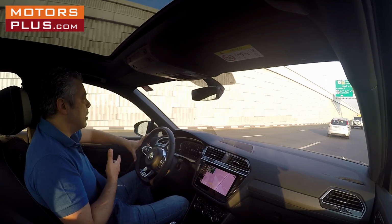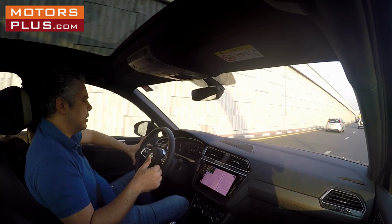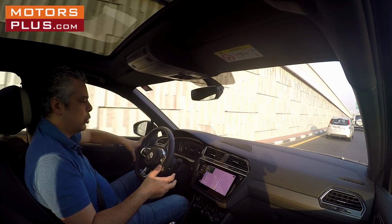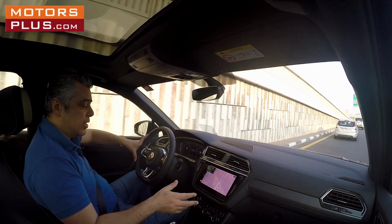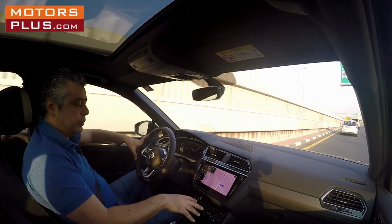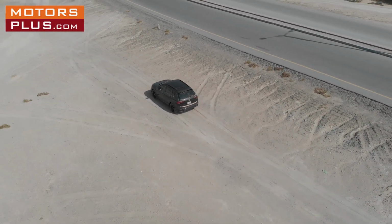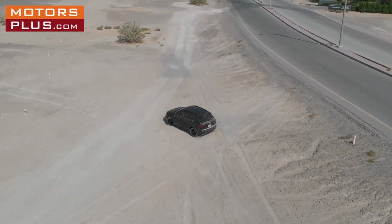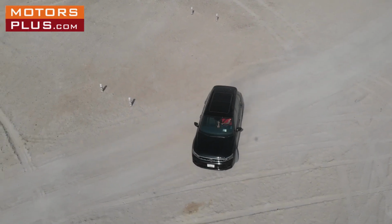Now, there's a blind spot warning, but there's no lane keeping. We would have loved to have lane keeping here. Apple CarPlay, Android Auto, nice screen. We liked the fact that you can do other things with the buttons, not just in the screen, because that kind of bothered us in the Touareg a little bit, because you have to go in the screen to fiddle with the AC. Sometimes you just want to reach out and do it. We like this more.